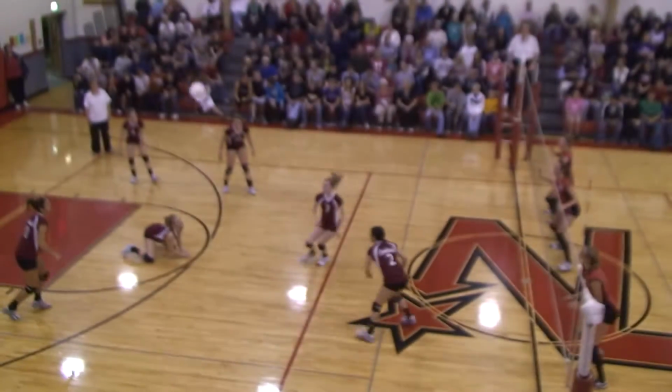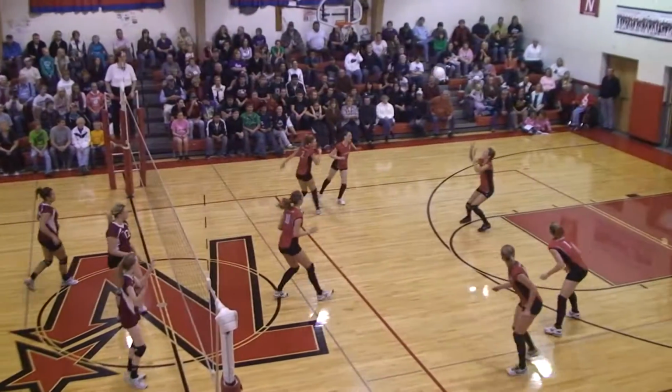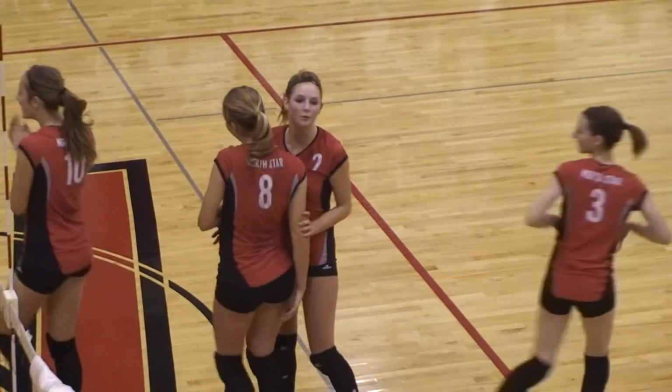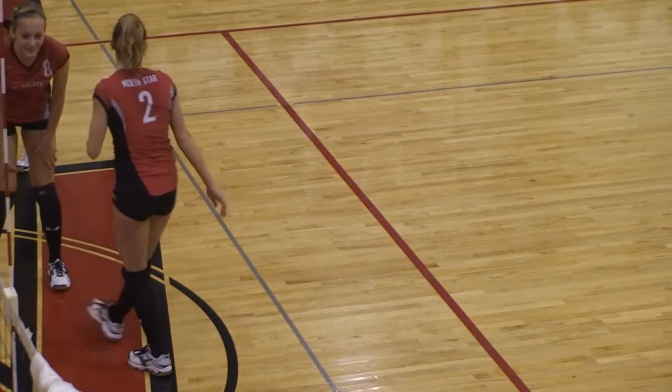Serving here is Laternis, a serve across, taken by Dinius, and now it comes to Hart. Hart with a tip shot, and we're just getting it over, so we need to keep it alive now. A spike and a kill for Heisler. Allie Heisler will get one to go down. Her second kill of the match, 22-15.